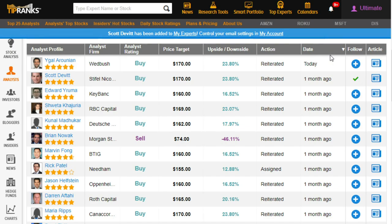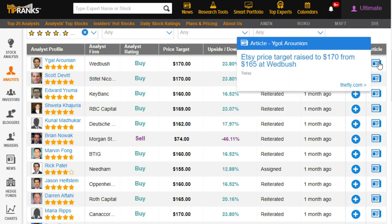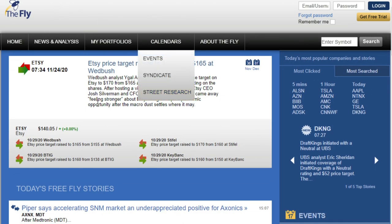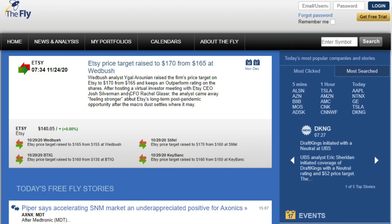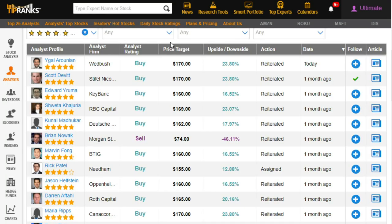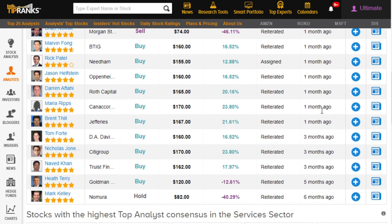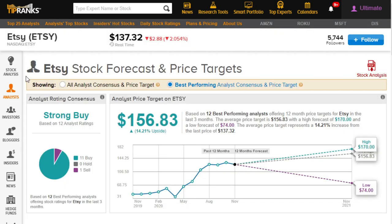But in addition to telling you what these analysts said, you also get to look at the article where they're pulling the source from. So this one's from The Fly. And The Fly just does little snippets on what people are talking about. They just give you a little snippet of what was being said, whether it was from a virtual investor meeting, or sometimes there's shareholder letters and other things that come out where they pull this information from. But very easy to look at, very easy to sort, and very easy to go back in time to see how things have changed.